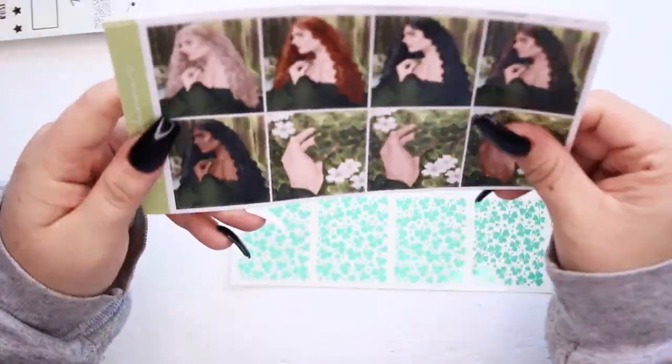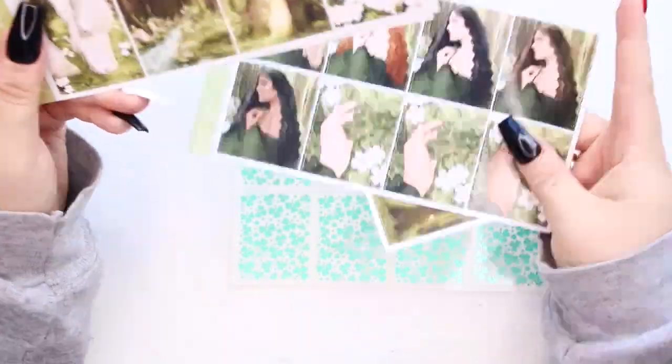So first things first is this St. Patrick's Day kit.